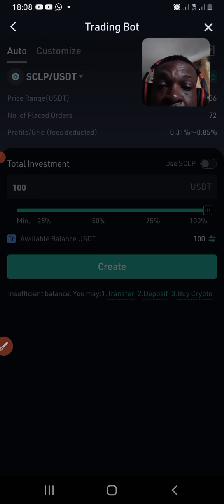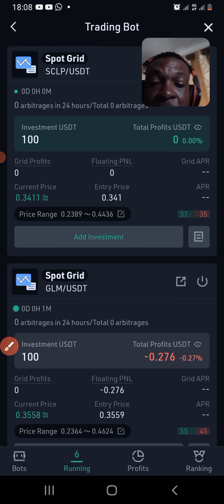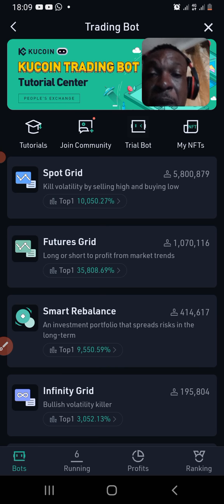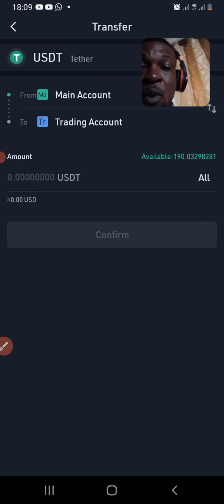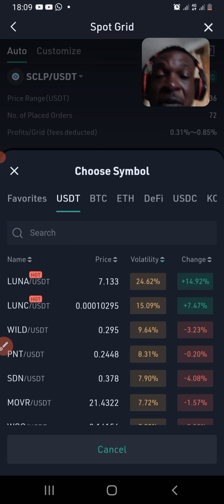I'm going to do just one more with the rest of the money. Okay. Now I have 6. 7 is my lucky number. So I'm just going to book 7. The last one I'm booking right now, I'll use the remaining money in my account to book the 7th one. Okay. Spot grid. Create. Let's transfer all the money in there first. So I have 190. So I'm just going to transfer 190. Okay. Now I have 190 to play with. Let me go to where the pairs are.